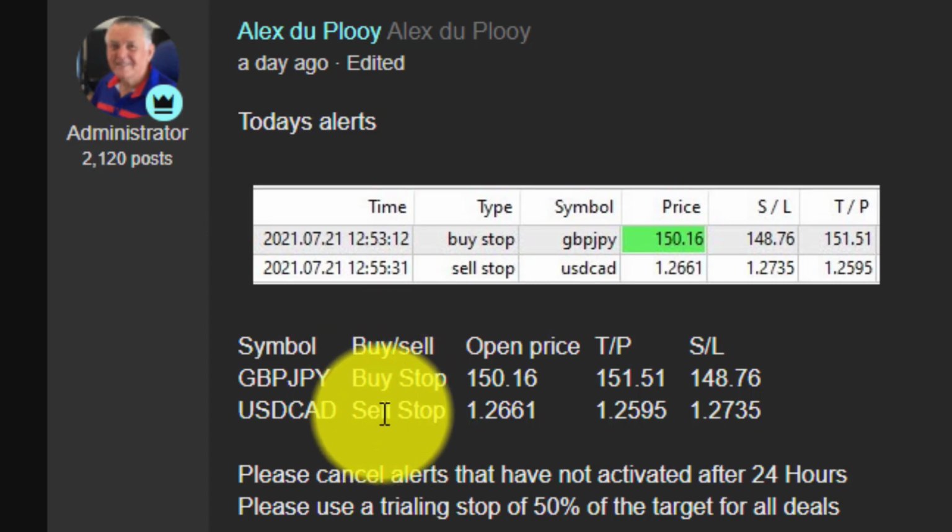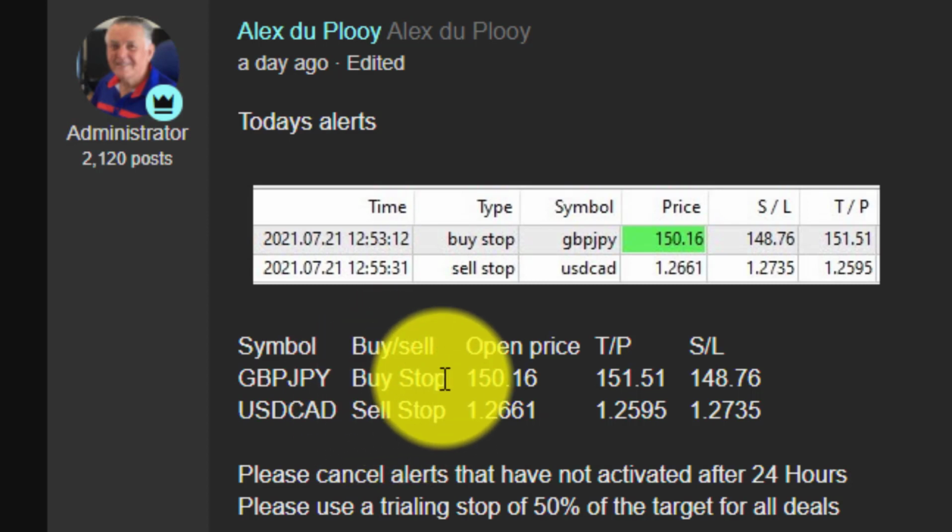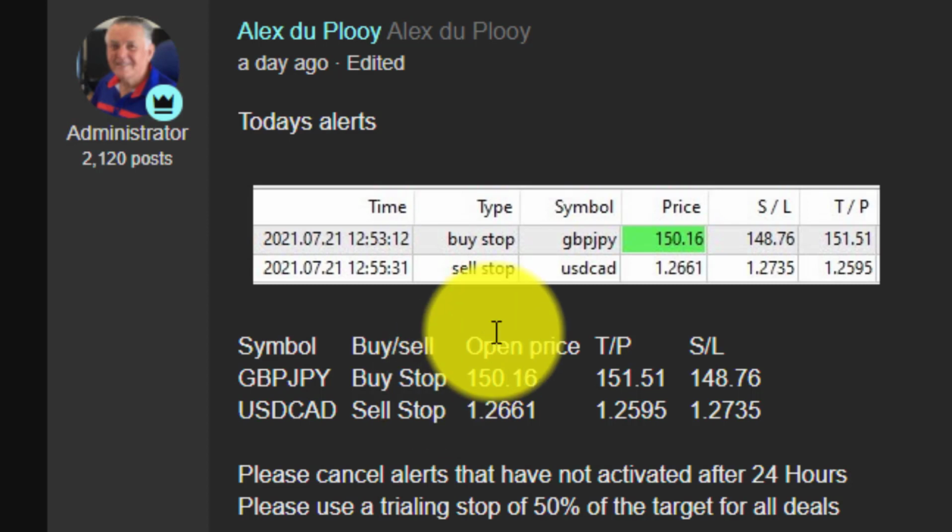And as you can see, that's a sell stop and a buy stop, which are pending orders. They have not activated at the time. We try and give the alerts so that there's enough time or enough space for you to enter the deals. Sometimes the alerts don't activate because of pending orders. The price might run the other way, and deals do not activate.